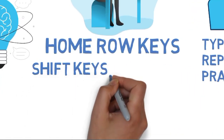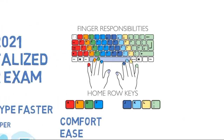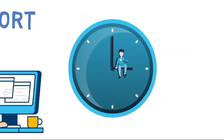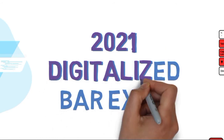Remember, your pinky should be in charge of pressing the shift key and your thumbs are responsible for the space bar. It's going to be a struggle at first, but it will definitely speed up how fast you can type, and it will make your life a lot easier and more efficient. This is definitely something you should invest your time in. It's going to pay off in the long run, especially on the 2021 digitalized bar exam.